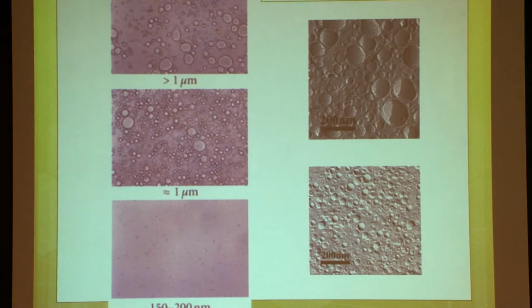Here again, just to put size into perspective, this is showing droplets of an emulsion at 1 micrometer. Down here, 150 to 200 nanometers. So we're talking about extremely small substances. And again, for good delivery, we want to create nanoemulsions to help deliver our actives into the deeper layers of the epidermis, but they stop there.